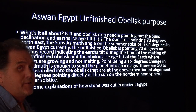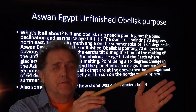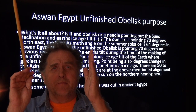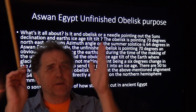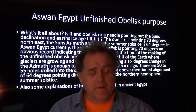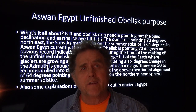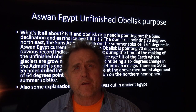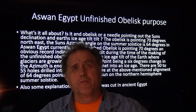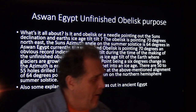And that's crazy because I was saying it's 64 degrees off, the sun's over here, the obelisk is pointed at 70 degrees, 6 degrees over. And lo and behold, some beautiful individual had put in 50 some odd holes right on the ground at 64 degrees angle, right? Lining up perfectly with the summer solstice current time. All right.